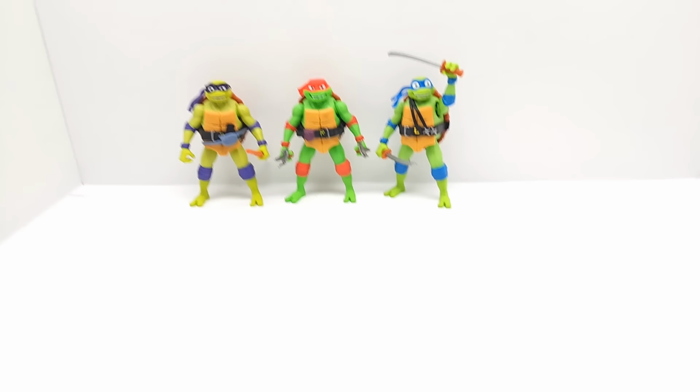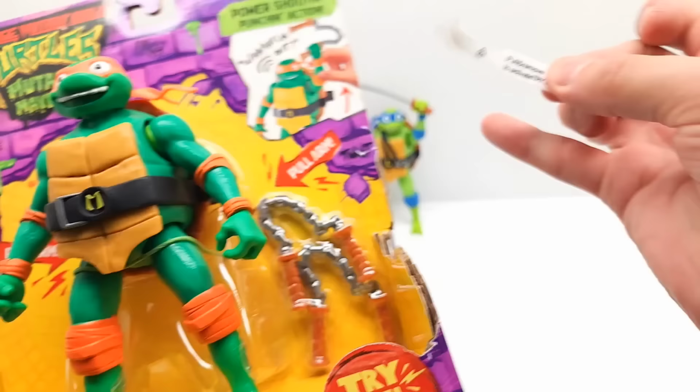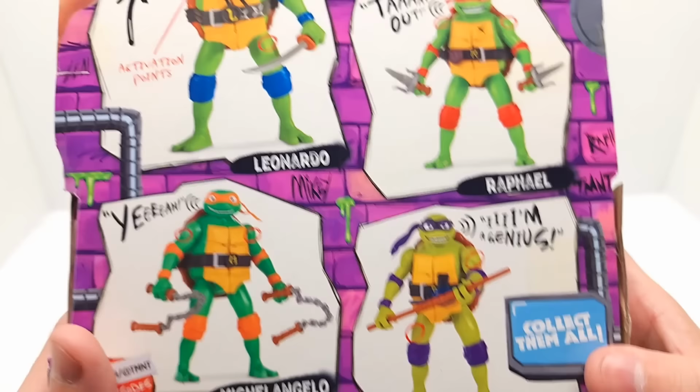Okay. Let's move on. And last, but certainly not least, boom! Michelangelo Ninja Shouts. We'll pluck this out. And watch out! Power shouting, punching action. Try me, pull either arm. Ninja Shouts, Michelangelo. Pull arms or legs to activate sounds. And this one should be arms only.